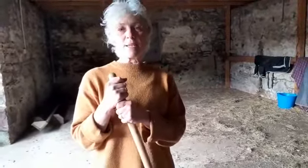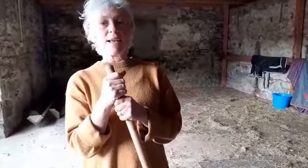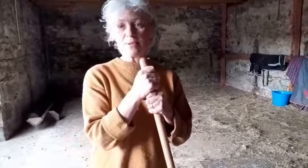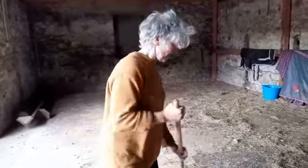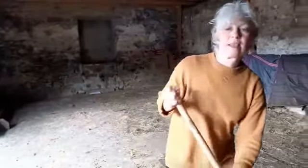Hello guys, this week we're going to think about bedding, different types of bedding you might use for your horse, why you might use certain types and which types there are to be used. But first of all, what do we mean when we're talking about bedding?